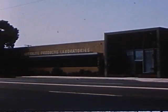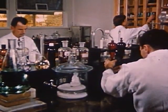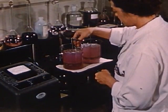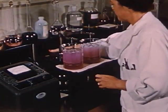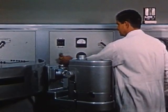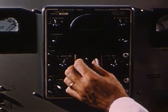Headquarters for the complete control plan are the Nutrilite Products Laboratories, also located in Buena Park. The activity of the Nutrilite Laboratories is divided into research and control. The equipment here is some of the most recently developed and most unique in its field. The finest and most definitive mineral analysis is ensured by the use of the spectrograph, invaluable in the type of analysis carried on in the laboratory.